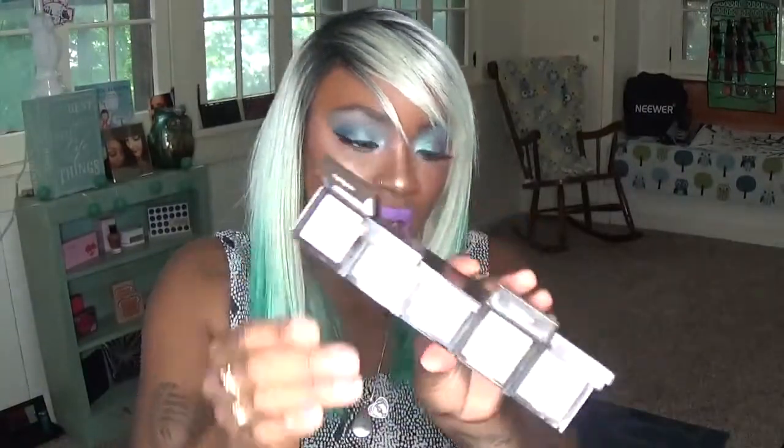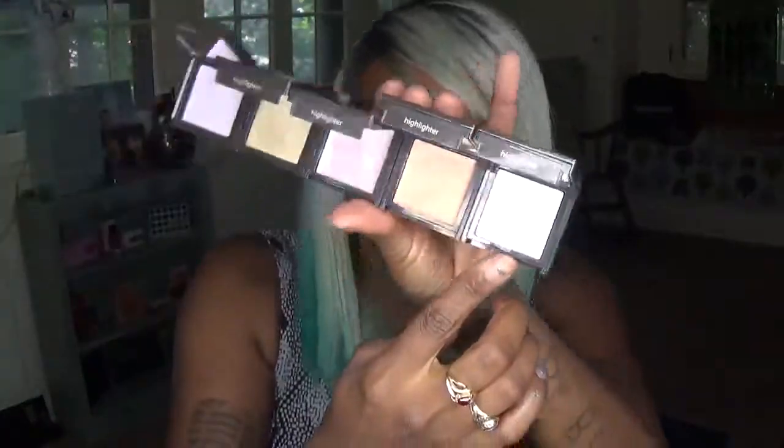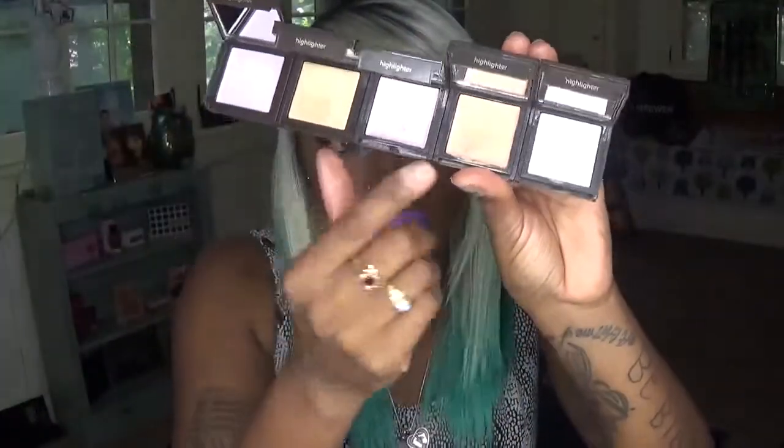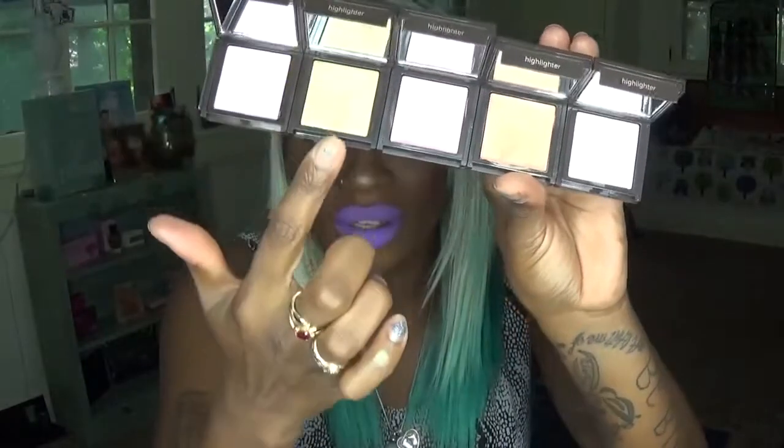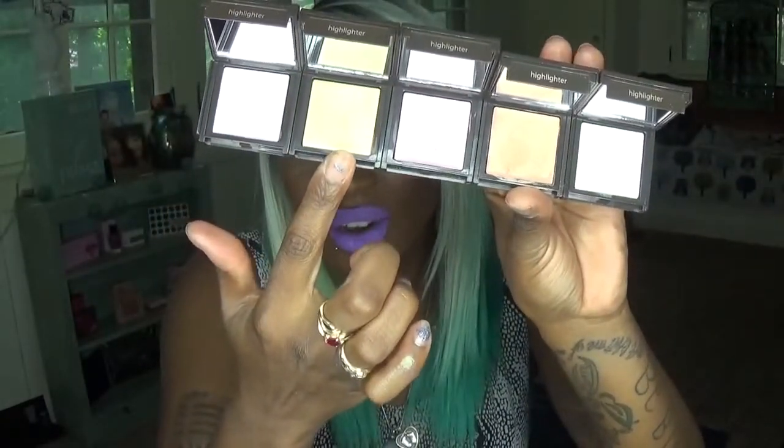I'm going to swatch them all for you guys. I'm going to tell you the names of each highlighter. So we have Camilla, Champagne, Seashell, Terry, and Crystal. Swatch them for you guys, of course. They are very, very creamy. If you guys like cream highlighters, you will love these.